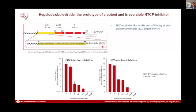And bulevirtide is a drug that does not represent a completely natural sequence, but has been optimized. You can see that if you have these myristoylated peptides that just represent this N-terminal part, you can profoundly interfere with infection. This is HDV infection, that's delta infection in HepaRG cells, but that also works in primary human hepatocytes. And the concentrations that you need to interfere with infection are extremely low. That's really amazing. 80 picomolar in primary human hepatocytes. You're in the subnanomolar IC90 levels.